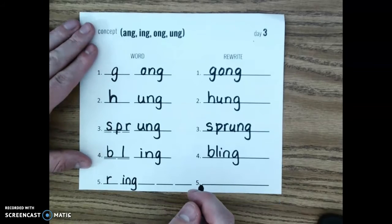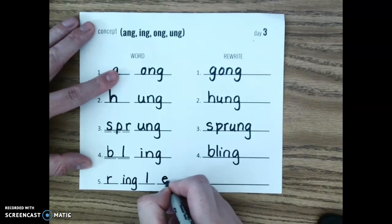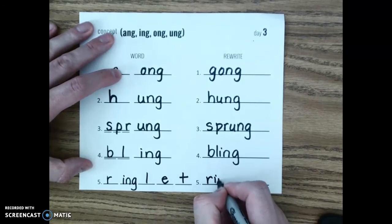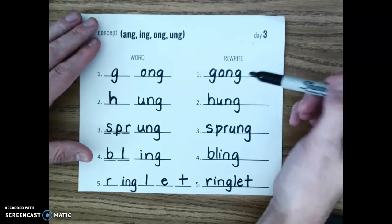Second syllable is let. Let. L-et. L-et. Ringlet. Let's write the word ringlet. Let's practice reading the words we wrote together.